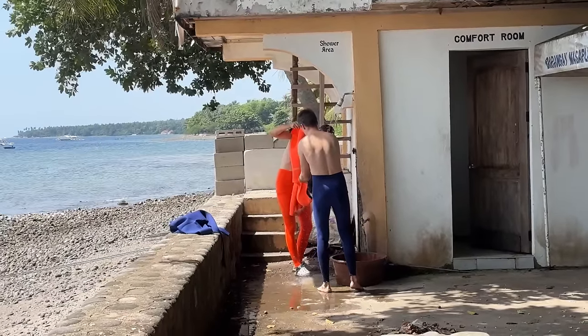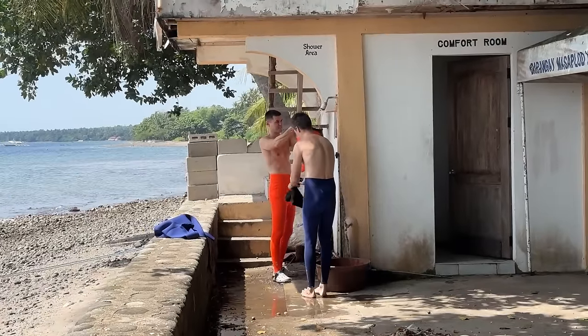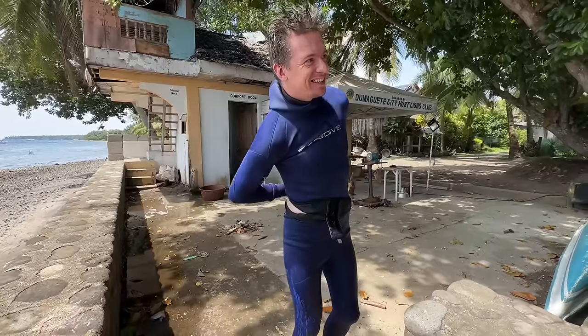The guys put on their wetsuits with an open cell under the shower with soap. Otherwise, the wetsuit sticks to the skin. And it's very challenging to put it on in a dry state without damaging or tearing it.